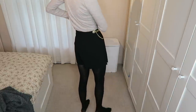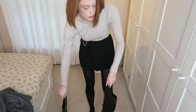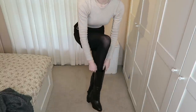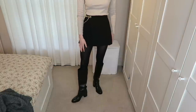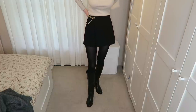So it's shorts at the back and then skirt at the front. And I'm going to start by adding these knee-high boots from Zara. I got these boots secondhand on Depop, so they were a good find. I really like wearing taller boots with a short skirt because I feel like it sort of balances it out a bit, especially if you're a bit taller.